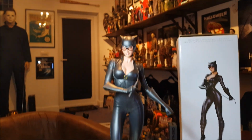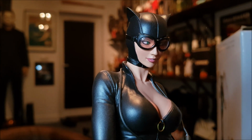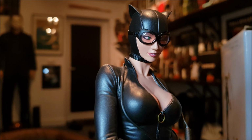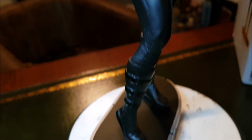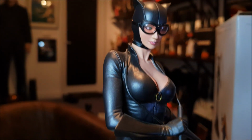So there it is, man. Let me just give you a close-up on the face. Look at that. How green the eyes are, the eyelashes, lipstick, the sort of blusher on the cheek area. Everything is absolutely perfect. Really impressive. Just every inch of it is absolute perfection. Love it. Absolutely stunning piece.